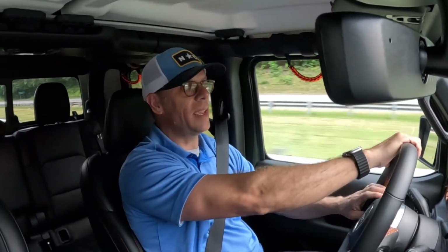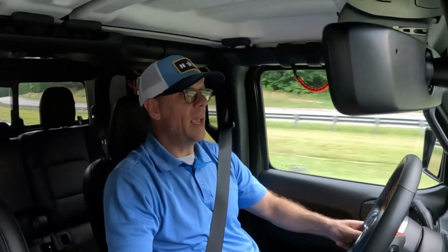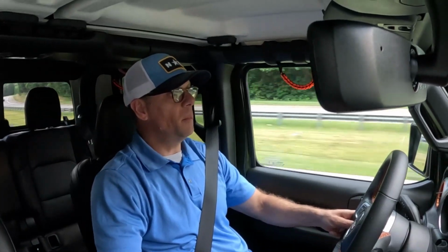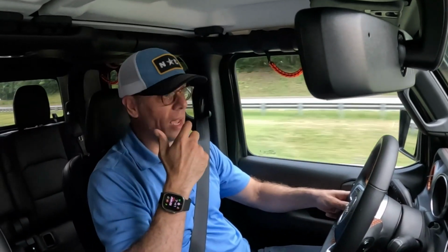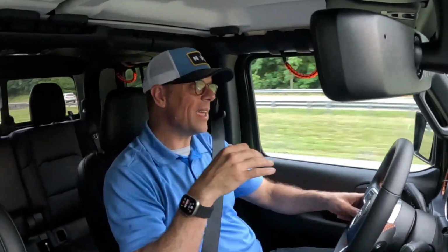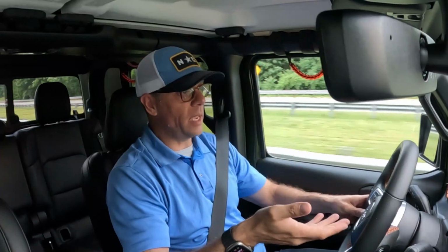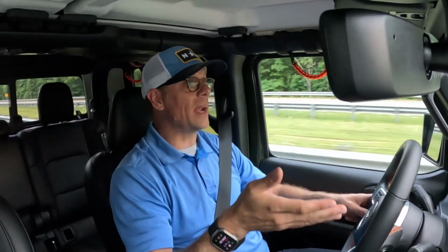I'm really shocked by the drive. The steering is very responsive. It's a little bit loose. That's not a huge deal, but the turning radius is like second to none. You wouldn't think this thing would have the turning radius that it does. It's a great turning radius. I like sitting up high. That is due in large part to the lift and the big tires, but the drive is great.